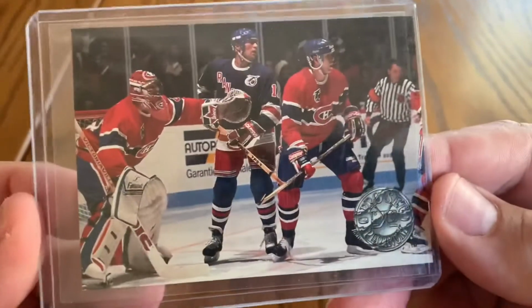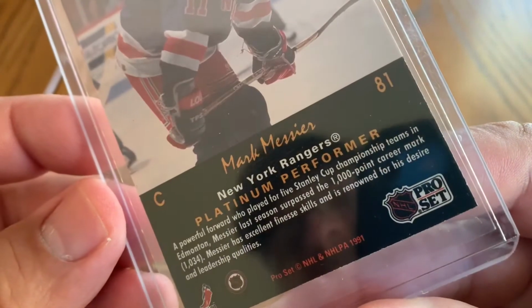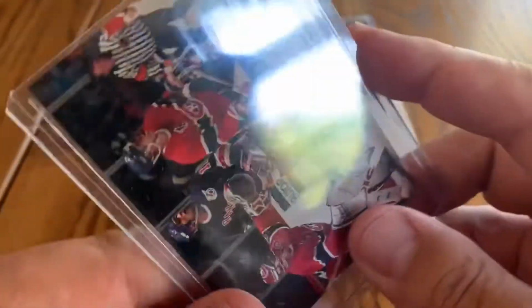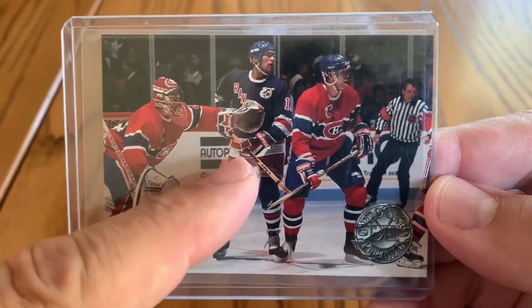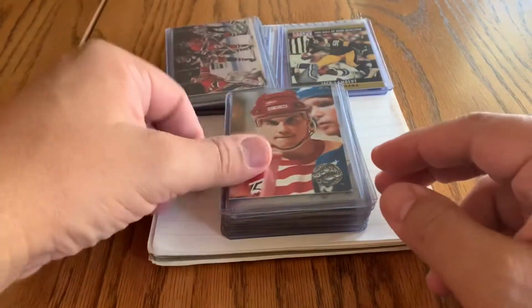This one's an interesting card. I believe it is a 1991. Yep, 1991 Mark Messier with the Rangers. Now, what's cool about this is you've got Patrick Roy. So you got Patrick Roy and Mark Messier in this card. Hall of Fame card times two.